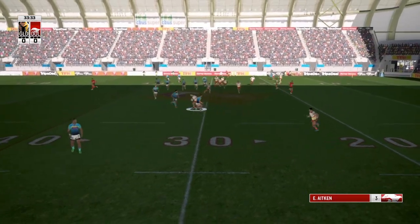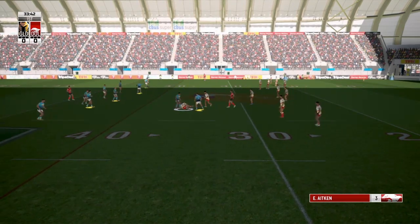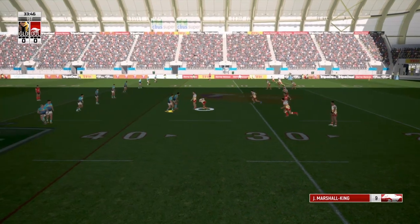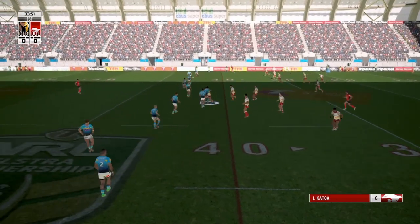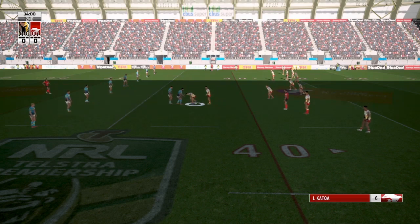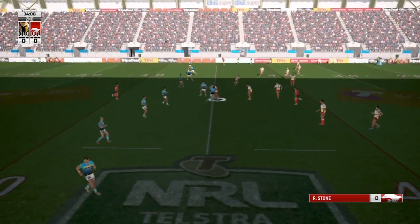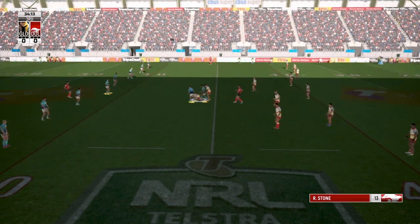Karima. That's a clever pass. Batters his way through that tackle. He's held there. That's one. Move. Katoa. Past the 40-meter line. Hill. That's your second. Aitken. He's held there. Three back with me.